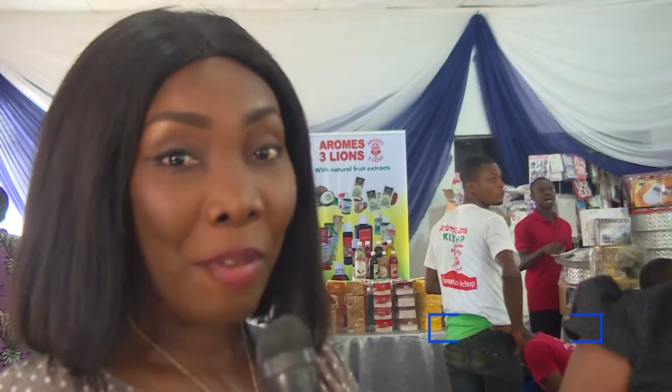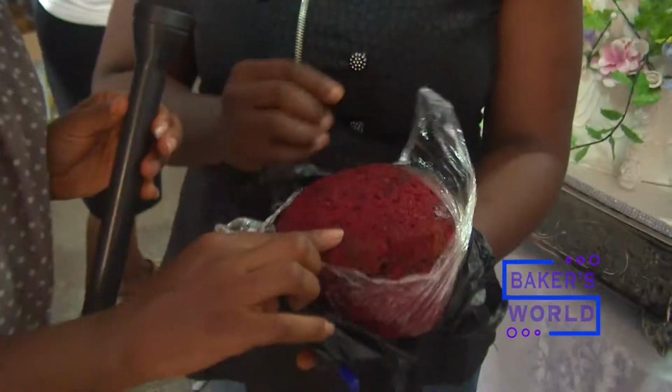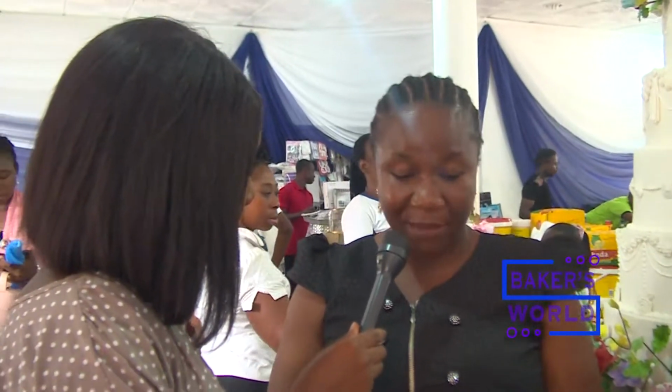I have with me some of the participants from yesterday. They were given a recipe on how to make red velvet cake. Today they came with the red velvet cake. Let's ask them how the red velvet cake turned out. Hello, can I see your cake? So fluffy and the color came out very well.